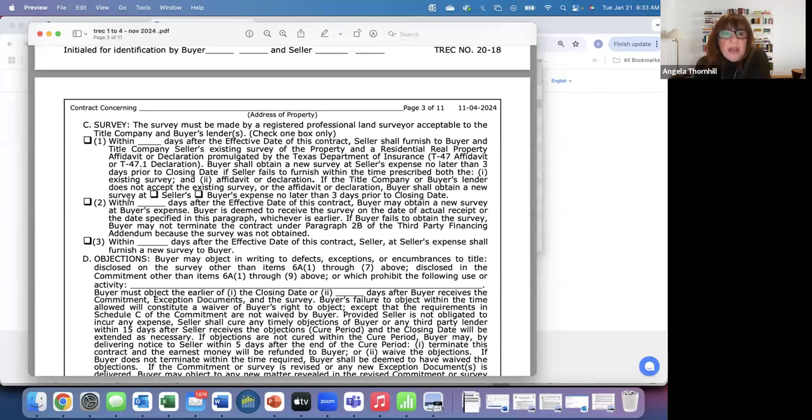But what we see a lot is this first paragraph being checked, which is when you're trying to use an existing survey. It says within blank number of days after effective date, seller shall furnish to buyer an existing survey and a real property affidavit or declaration promulgated by the Texas Department of Insurance. So this new document is an option to what we know as the T47. The T47 is the affidavit that someone has been using to reuse a survey.